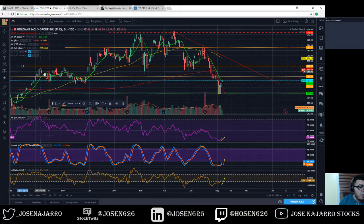We have huge resistance here. We have some form of resistance. It broke out, support, support, support, support, support, and it broke out. So this one's definitely a point I'm going to keep an eye out for. If I see some resistance here, I might be like, all right, maybe sell a few shares. But definitely the 200 moving average.